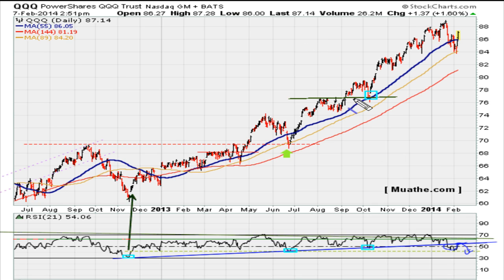Now another way you can look at this is if you draw a straight line from the break point here. So there was a trend break right there. Draw a straight line and you see that the highs on Friday could be significant highs short term, because it's back to the break point on the price and also back to the back test of this trend line break. I hope all that makes sense.